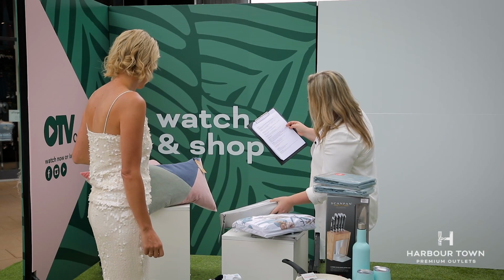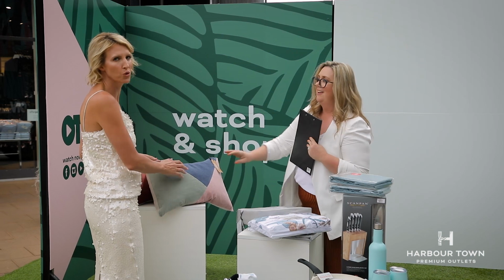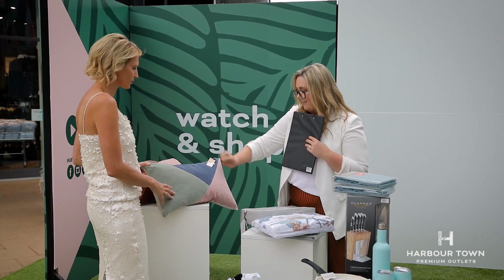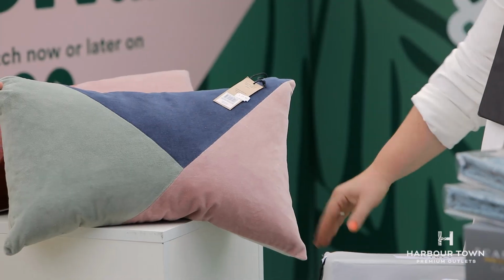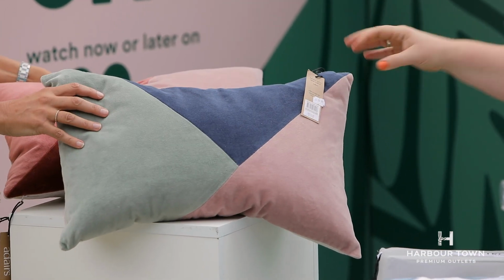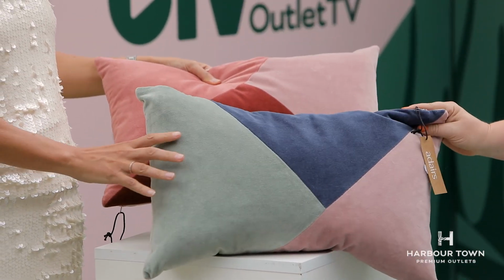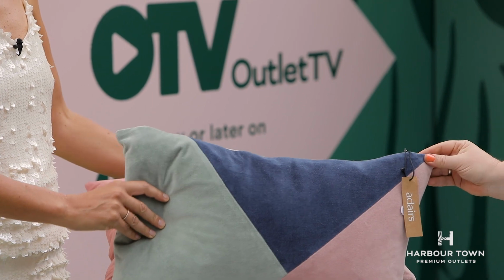We've got some cushions as well, so if you want to... I love a cushion. You can't have too many cushions on your bed, and it's a cheap update. So these were $69.99, they're now $29.99, and these come over from the full price store. So if you keep your eye out on Adairs and visit maybe every couple of weeks, you'll get new season stuff at outlet prices. Good shopping.